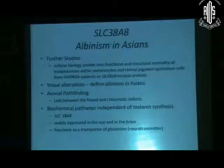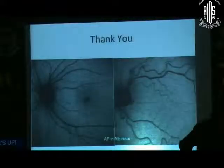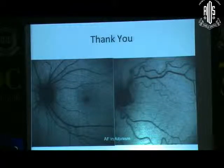So obviously further studies are needed on this gene to firmly establish this, and to find out how it is connected to optic misrouting. So that's where I'll finish the first bit of the talk.